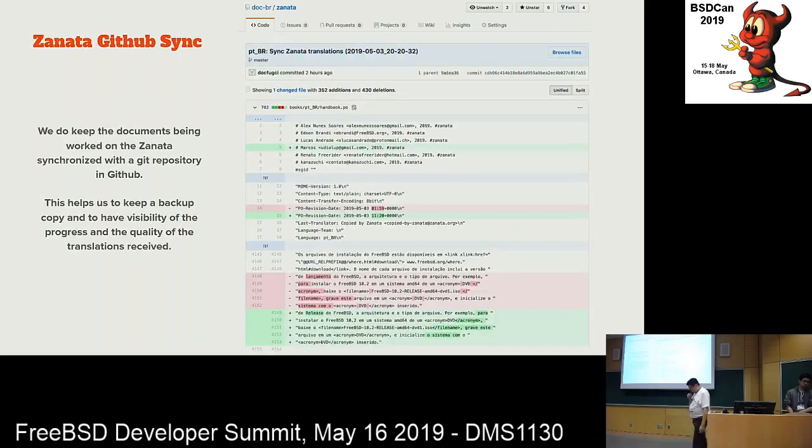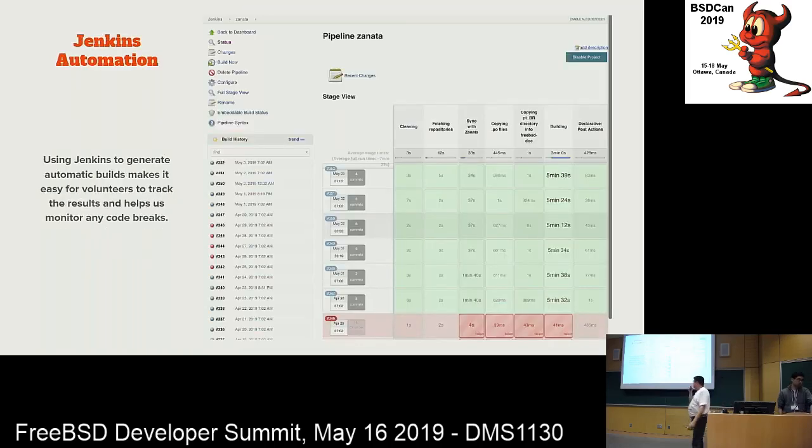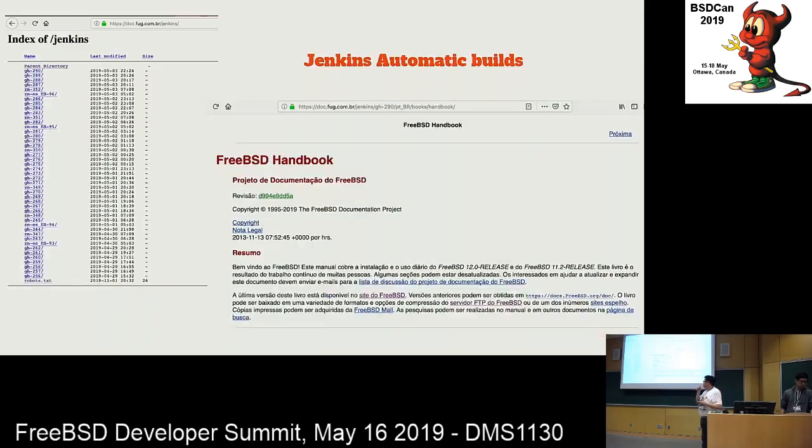What we are doing is not just using a web tool for the translation, but we built a small ecosystem around it. We are syncing the Zanata files with GitHub, which we use for backup purposes when we were using the offsite Zanata public web server, because we don't have admin rights and no control over the infrastructure. We also built Jenkins automation to help us track the progress of the translation and see if people are breaking the build, because sometimes translators try to translate the text and that breaks the process. We also need to provide a draft of the translated document for the volunteers to see the result of their work, right?